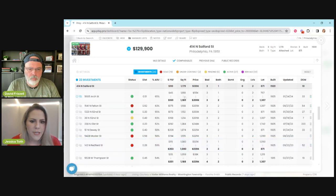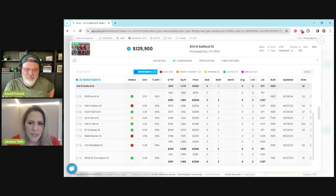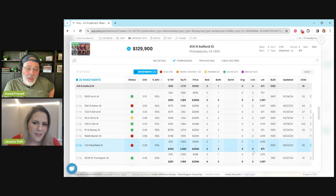The square footage is within a 15% delta, right? So it's not too different. It looks like they turned this from a 1-bath into a 3-bathroom. So you need to account for some of those things. It also looks like they even added a level onto it, which is interesting. But it was built in 1920. This one's 1925.